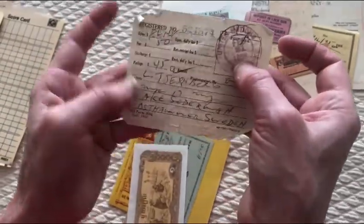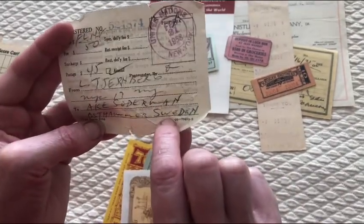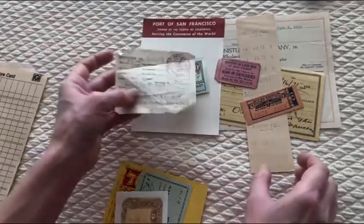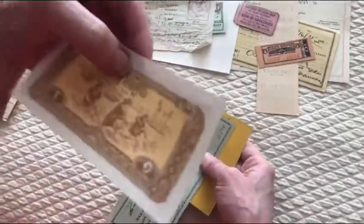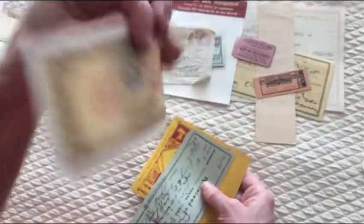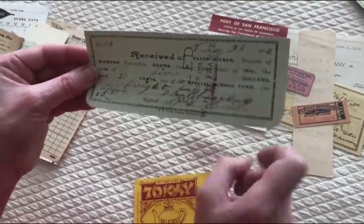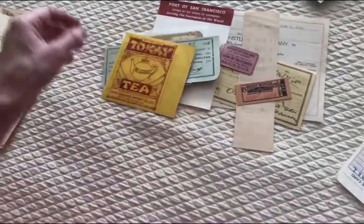It's from 1958, but it also has that this person was sending money from New York to Sweden, so I thought that was neat. Here's some foreign vintage money. I'm not quite sure where that's from. I can't read that writing, but they aren't letters that I can recognize. Here's an 1892 school record. It's just an old label for a thing of tea.